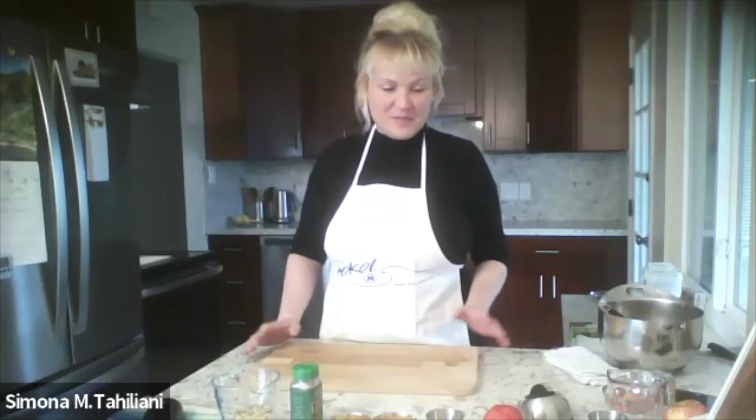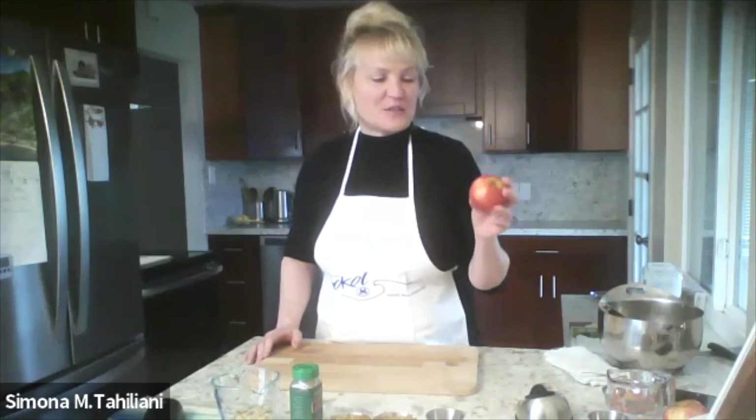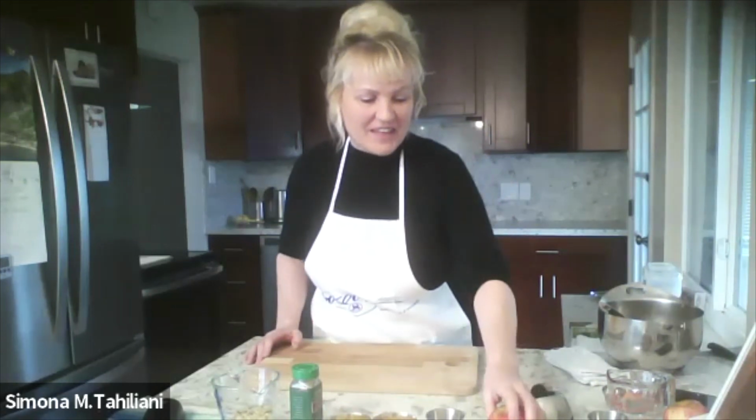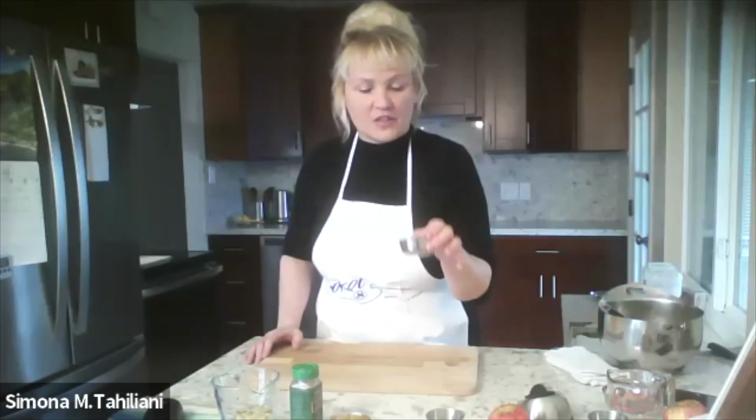What I will do, let me introduce the ingredients. I will be using beautiful, nice and sweet small organic apples. They are nice and sweet. I already peeled them and grated them. I will use a little sugar, about 1/4 cup of brown sugar and about 1/4 cup of raisins.